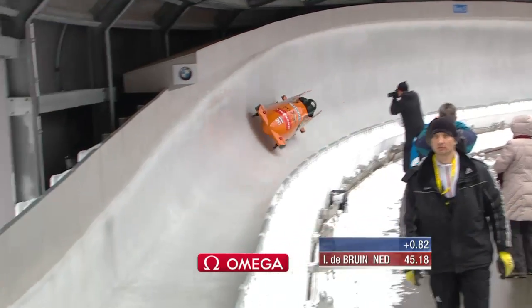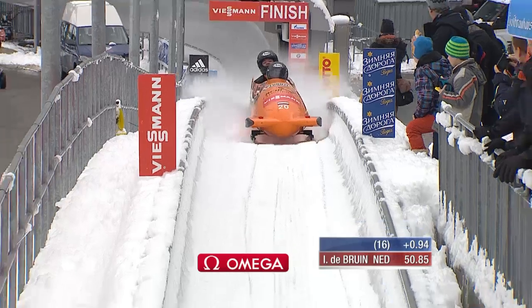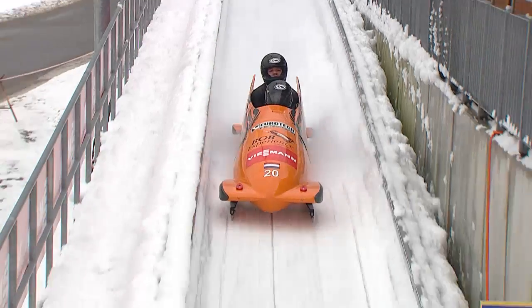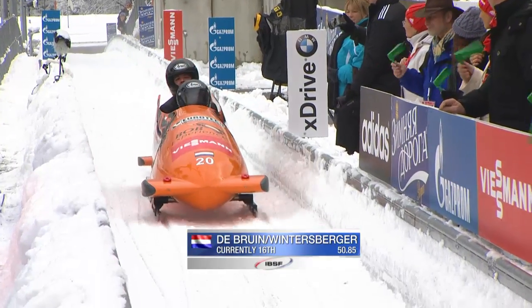Is this going to be enough to earn him a second heat? That is what they want. 8/10 back, it's big. 50.85. Satisfied with that? No. He won't be thrilled, but they know they're giving up so much at the start.